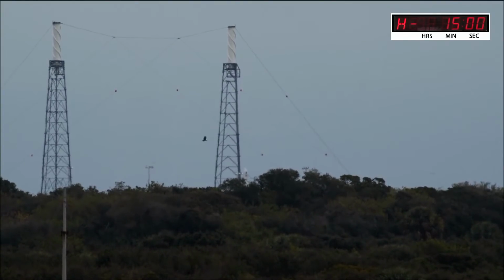Astra says engineers are evaluating some wind data before proceeding with the countdown this afternoon. They're optimistic that this wind data will check out and allow for a launch before the closure of the launch window this afternoon at 4 p.m. Eastern Time, or 2100 UTC. There's no update yet from Astra on exactly when within this window the liftoff will be rescheduled.